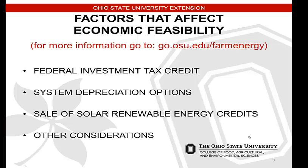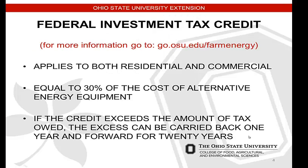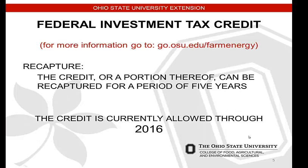The federal tax credit is a big advantage to on-farm energy. It applies to both residential and commercial property, and it's equivalent to 30% of the cost of the alternative energy equipment. Now, if the credit exceeds the amount of tax that the taxpayer owes, the excess can be carried back 1 year and then forward for 20 years to ensure that the investment tax credit is entirely used up.